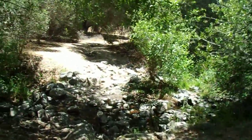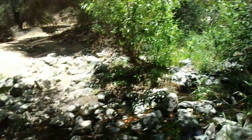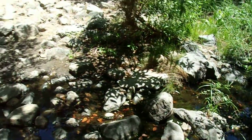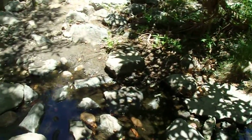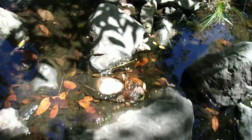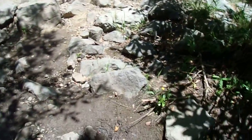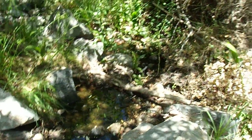Another fence lizard. We got lots of damselflies. These little blue damselflies. They're really pretty colored insects. Try not to overly disturb them either when I'm trying to cross this. You got some pretty colored damselflies around here.